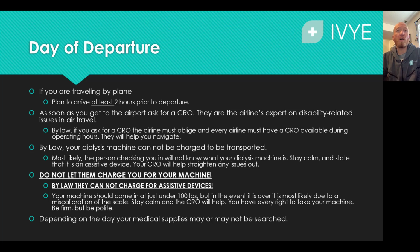On the day of departure, if traveling by plane, you will want to arrive at least 2 hours before your flight time. And if you have any problems along the way, you can ask for a CRO. They are the airline's expert on disability-related issues in air travel. By law, if you ask for a CRO, the airline must oblige, and every airline must have a CRO available during operating hours. They will help you navigate if you have any problems.